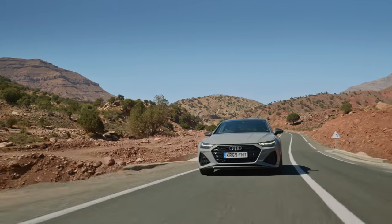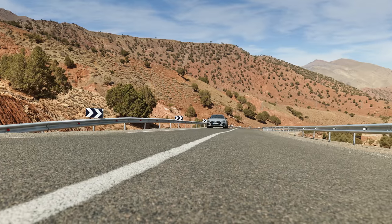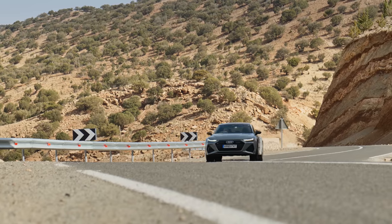Yes, it's got turbos on it. Who cares? That means it's got 590 pound foot. And oh my God, does 590 pound foot mean this thing shifts? It is unbelievably fast.